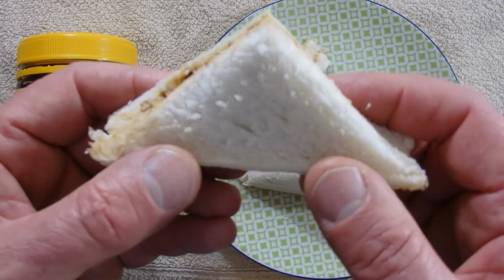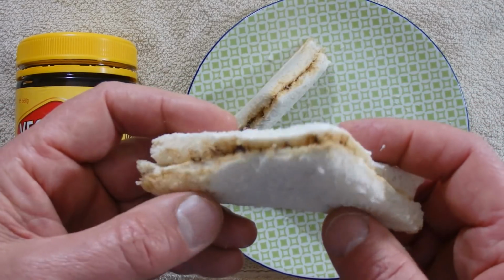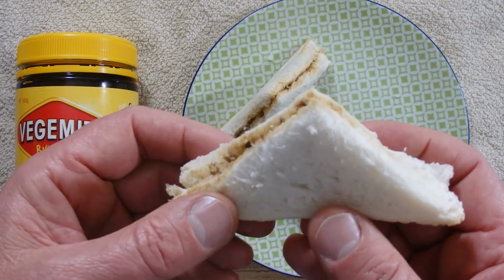And before I go, I'll just have one more of these Vegemite sandwiches.